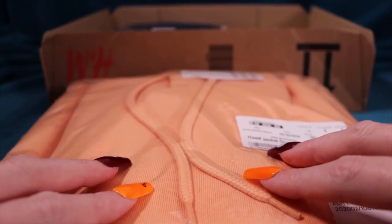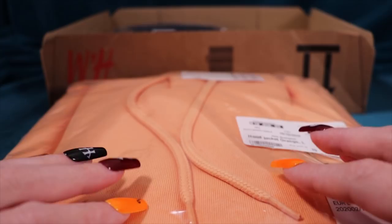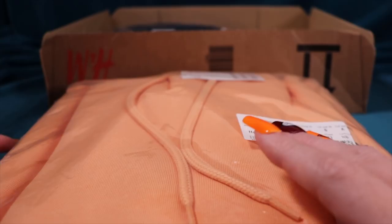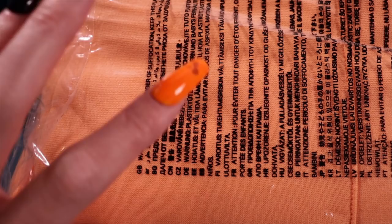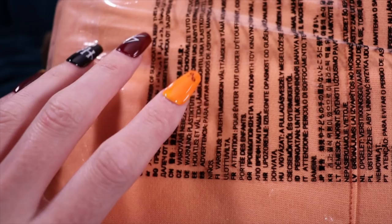This is a nice big baggy hoodie in this kind of, I want to say, peachy orange color. I was really attracted to this hoodie because of the color. I don't know how well the camera is picking up this beautiful faded orange peachy color. You can kind of see it against my orange nail, how it's like a faded peach orange.